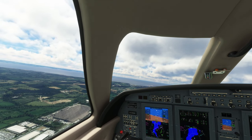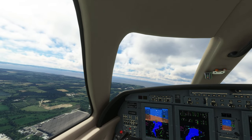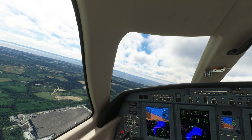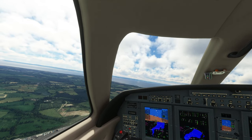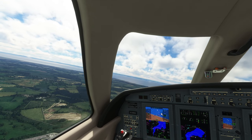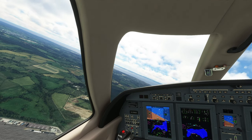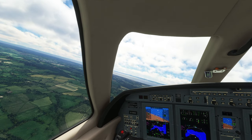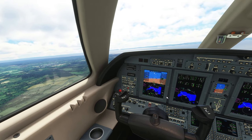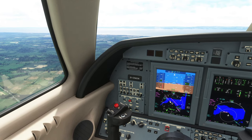Right. I pretty much should have everything ready to go to intercept the localizer. I wonder what this big building is here. Don't know. Alright, and we are below the glide slope as well, which is good. And I think we're in a position to intercept and land correctly now. Everything is tuned. The localizer is tuned, 110.7. So yeah, should be in a good position now.